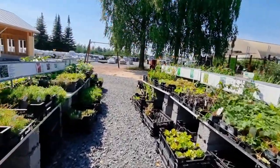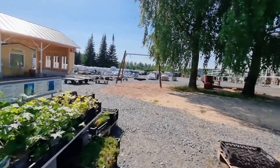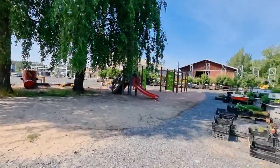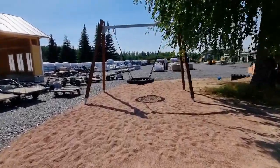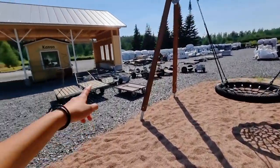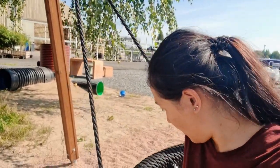Oh, they have a swing. Wow, and also a kiddo park. Ito yung swim nila. Ito yung cart nila. Ito yung swim. Cute. Yay.